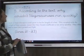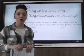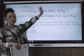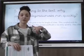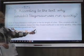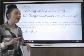Number 5 then says, according to the text, why couldn't stegosauruses run quickly? Okay, so it says according to the text. So that doesn't mean use your own knowledge of why stegosauruses couldn't run. That means it's going to be in here for you. So I have snipped lines 21 to 23. So that's your hint. Have a look in there.